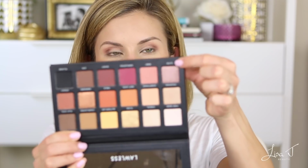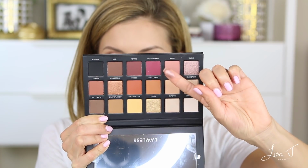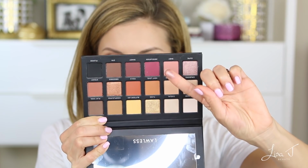And for my lid color, I'm gonna use the shade here. It's called Cutie. It has quite a bit of frost to it, but you can see that the color payoff is still really nice. So we're gonna use this shade on the lid, and I think I'm just gonna use my finger to apply it. Let's see how this goes on.